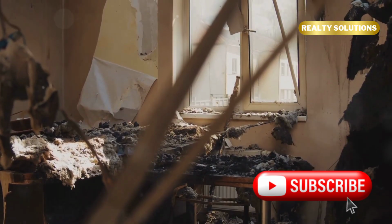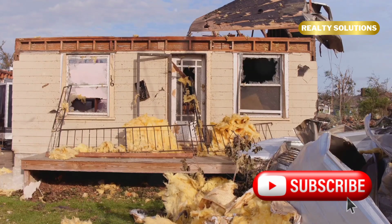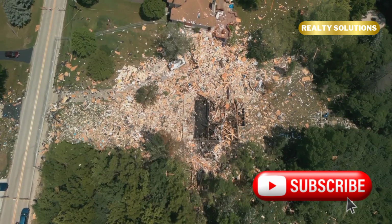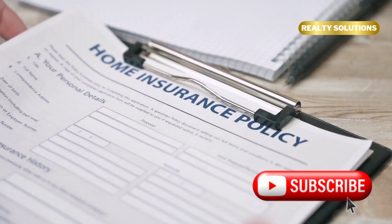Walk through your home, slowly panning across each affected area. Narrate what you see, describing the damage clearly. Remember, the more detailed your documentation, the smoother your claim process will be. Keep all your photos and videos organized in a safe place. You'll need them when you file your claim.